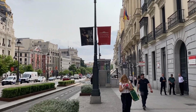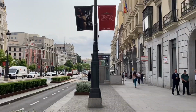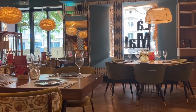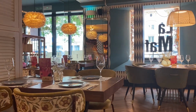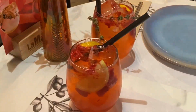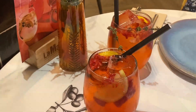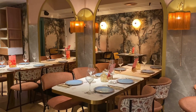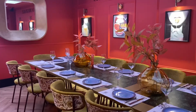Later that day, we were walking down towards Puerta de Alcalá again, and we walked past this restaurant called La Mafia. It looked really nice inside. I don't think many people know about it because it was really empty, but their cocktails were 5 euros 50. Guys, it doesn't get much better than that. I took some videos of their interior because it looked really nice, but I didn't end up recording anything else from that day.